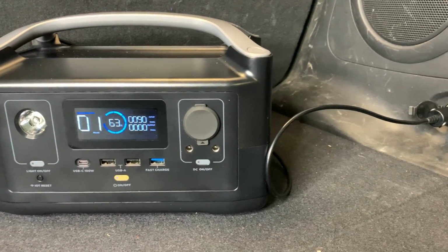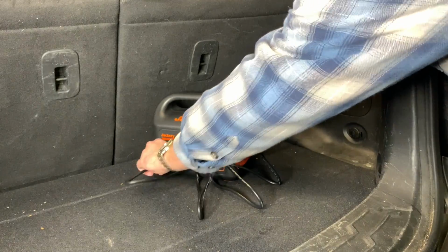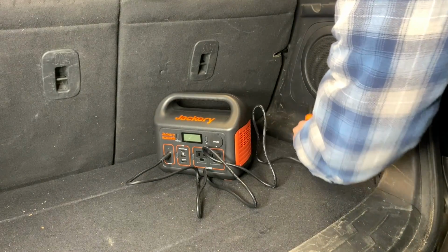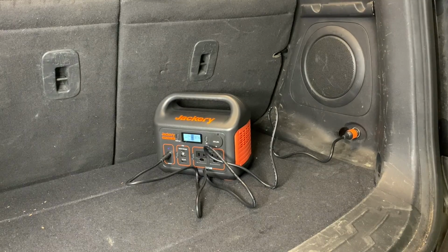When recharging from the power port in your car, the River can be fully charged in around 3 hours, while the Jackery 300 will take around 5. Being able to charge your device in this way is a good feature if you plan on using your power station on road trips or while camping.